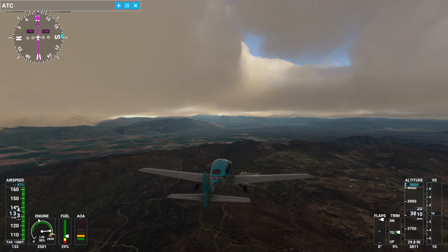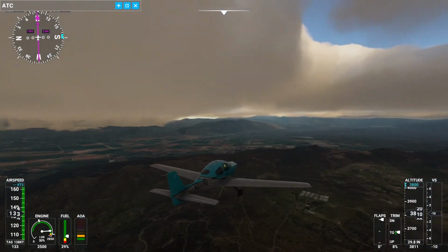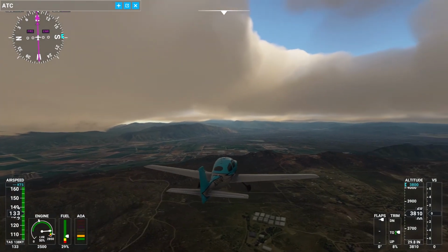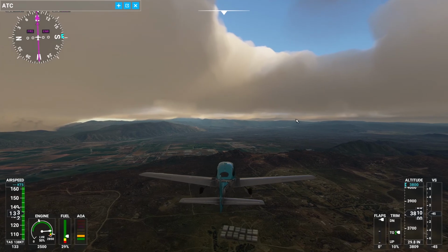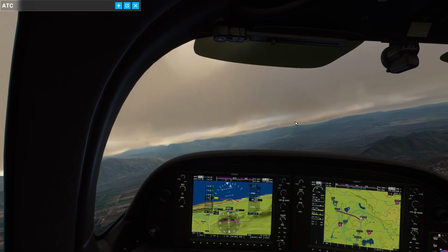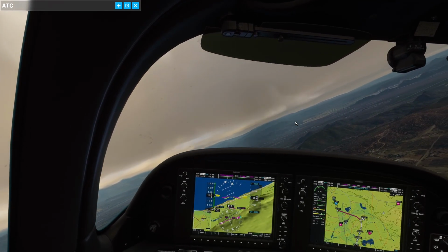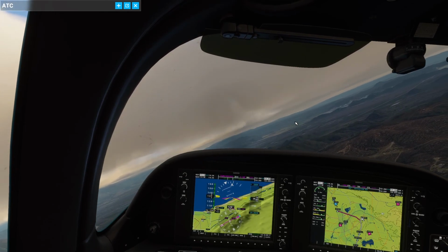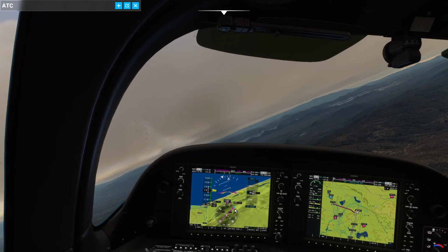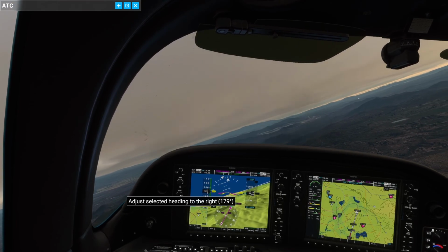Get another external view. We're coming down out of that cloud layer. Not too bad. We are hitting our checkpoint, Tikmu. Transitioning down to the next waypoint. I already have the heading bugged out to 179, which is the exact bearing for runway 18.